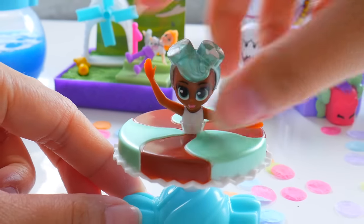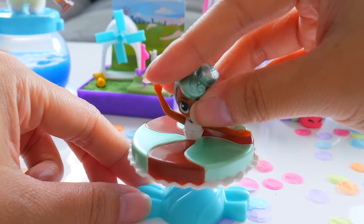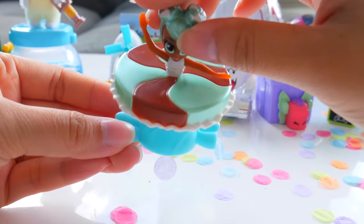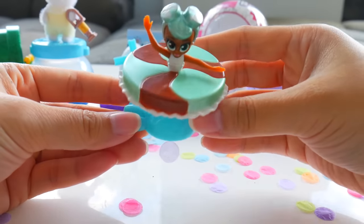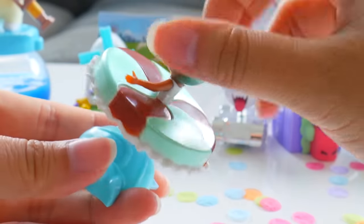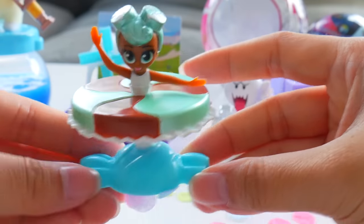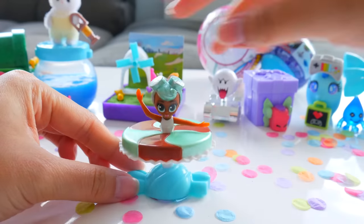Introducing the legendary Missy Mint with her fabulous mint skirt. Looks like a chocolate mint skirt. I like chocolate mint. With her little mint pigtails. Oh, so cute. I love it. She kind of looks metallic. It's so awesome. She's beautiful. And I love the confetti she came with.